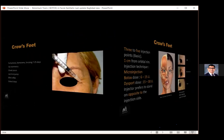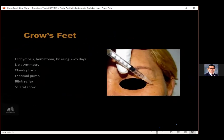So you have to think about microinjection and the dose should be reduced, or sometimes Disport if you like. Some studies show some kind of blink reflexes, abnormal reflexes, lacrimal tearing, pumping, scleral show. So I don't like to go there. It's actually very complicated and very rare.